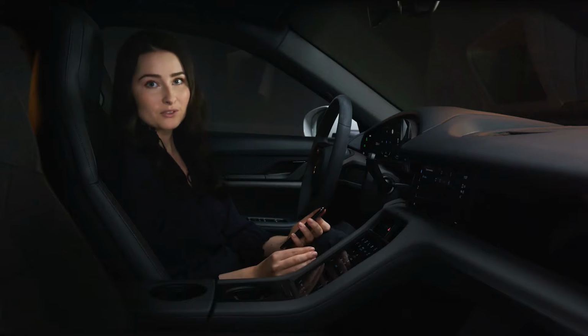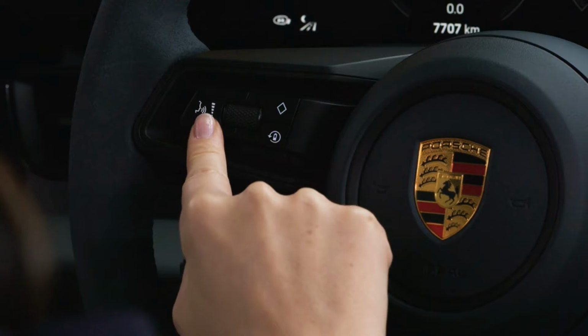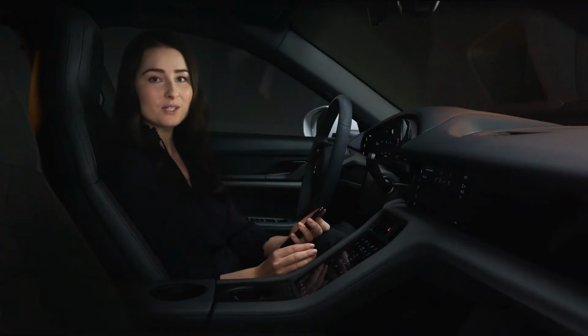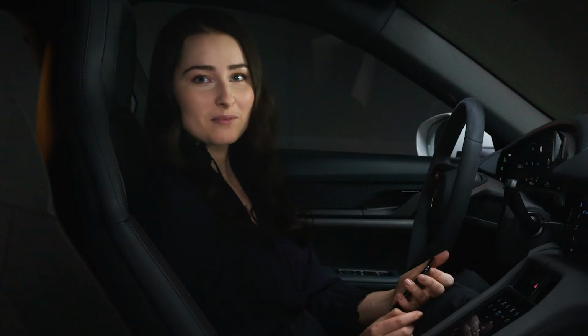Apple Siri voice control can also be used by pressing and holding the voice control button on the steering wheel. You can still use the Porsche Voice Pilot by briefly pressing the voice control button. Enjoy your next ride using Apple CarPlay.